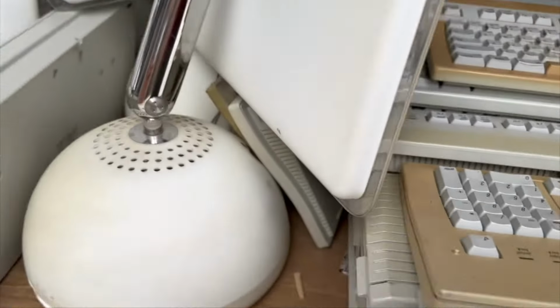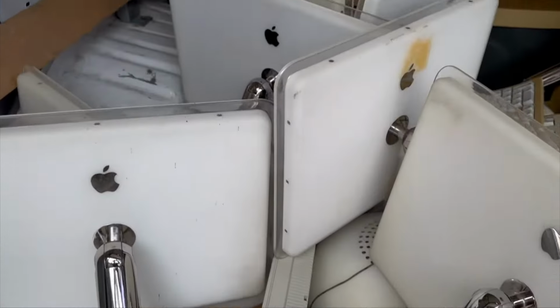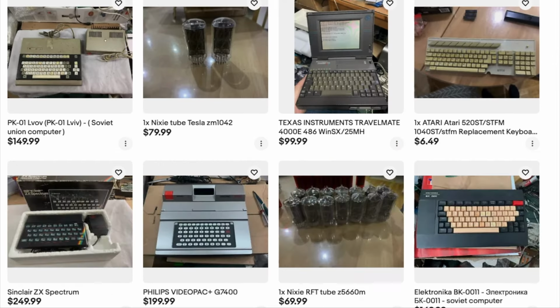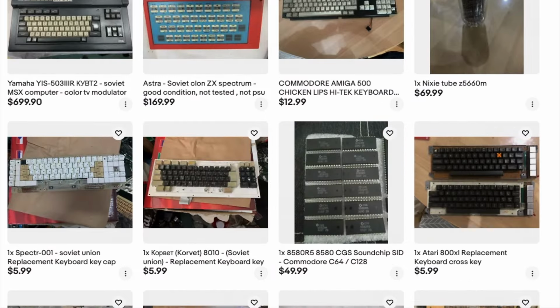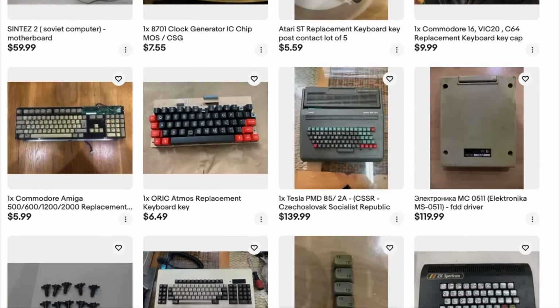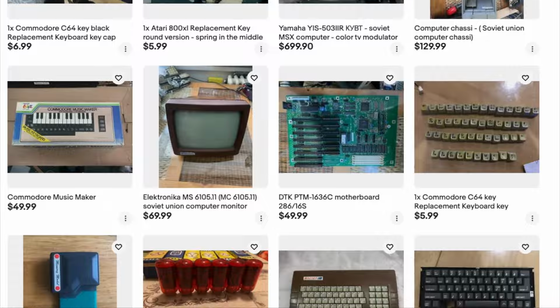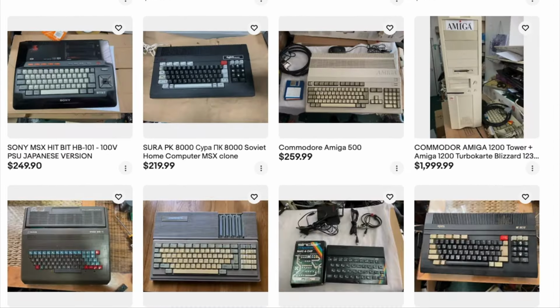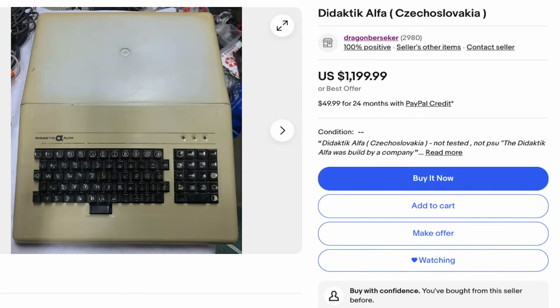Some people sell professionally and have special access to certain kinds of retro. For instance, my favorite retro seller of all time is Dragon Berserker in Slovakia, who seems to get every Eastern European retro computer in existence. Just look at this insane stuff. You want a Tesla computer? Here you go. How about a Didaktik?